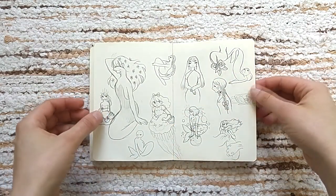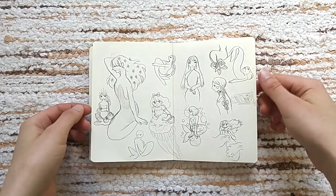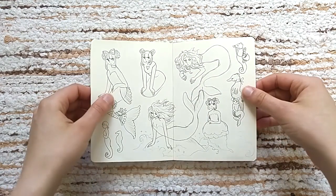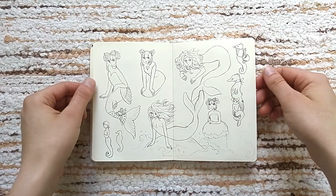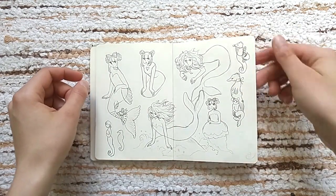And there's more mermaid stuff. I was just kind of figuring out some ideas that I had. There's a lot of ideas. I'm a real machine when it comes to working out things. And this one I did make as well. It's a tiny sketch. Very cute.